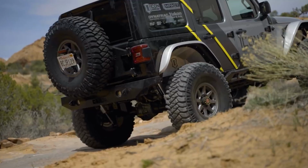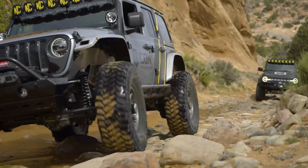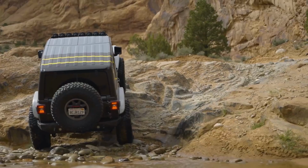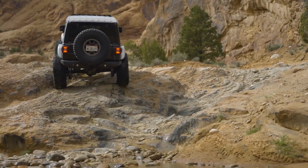A Delrin alignment bushing keeps the tire carrier tightly seated when closed to keep it rattle free, and I've personally witnessed how much abuse these Icon spare tire carriers are able to hold up to in real world situations, and they are extremely impressive and well built and definitely worth the $1,000.